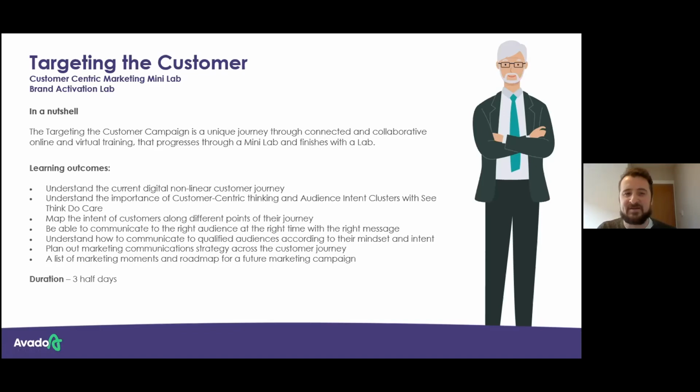I can understand there might be some questions on this, because I can understand you thinking it says targeting the customer. That's what we call the campaign. And then underneath that, you've got your customer-centric marketing mini lab, which is the half-day workshop. Two weeks later, you've then got your brand activation lab. So hopefully that makes sense, but obviously happy to answer any questions if it doesn't.